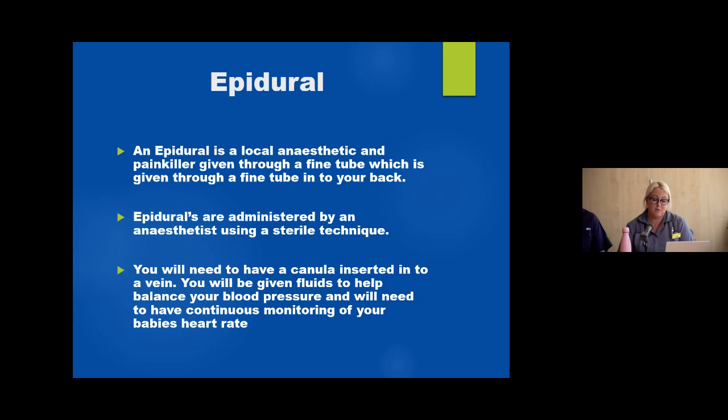And then you will have continuous monitoring of your baby's heart rate. So you will have attached to you what we call a CTG monitor, and it's to look at the baby's heart rate continuously, and it also tells us about your contractions as well. You'll still be able to be mobile with the CTG because we have wireless monitoring for these. So if the epidural that's been administered enables you to still move around, you'll still be able to be mobile with your CTG on as well.